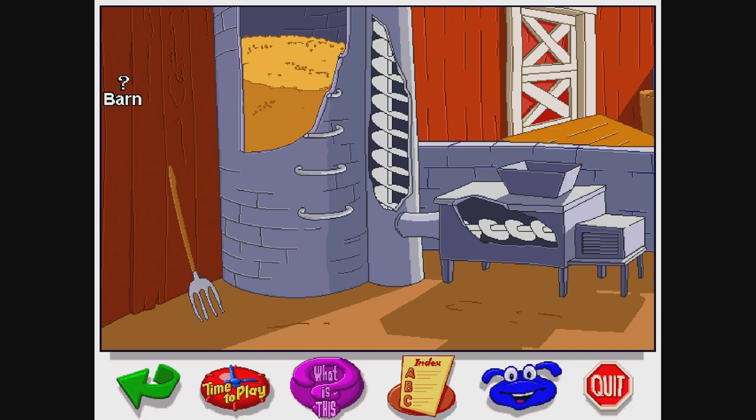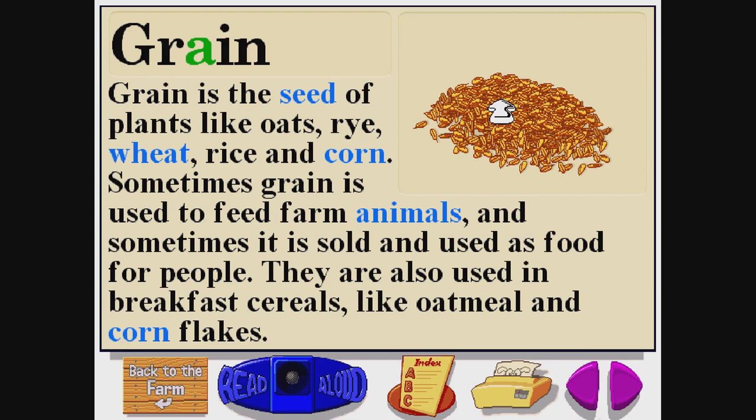Grain. G-R-A-I-N. Grain is the seed of plants like oats, rye, wheat, rice, and corn. Sometimes grain is used to feed farm animals, and sometimes it is sold and used as food for people. They are also used in breakfast cereals like oatmeal and cornflakes.